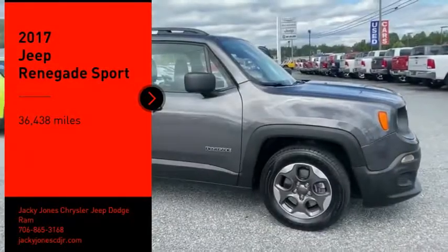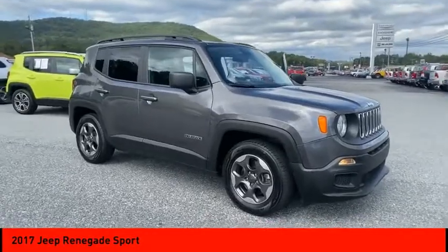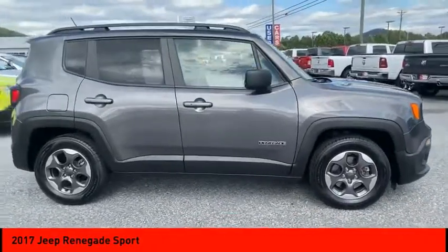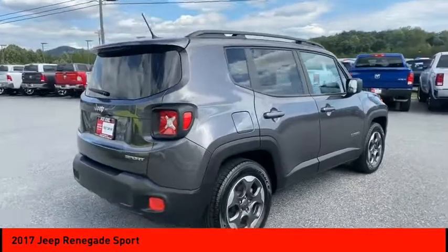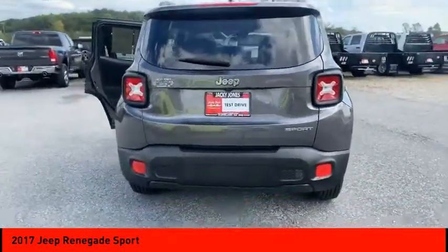Come test drive the 2017 Jeep Renegade. The Jeep Renegade offers full-size capability built in a smaller SUV. The Jeep Renegade is an incredible combo of smart technology, cool colors, and innovative materials. It has a capable command center with the tools you need for discovering everything that's out there.